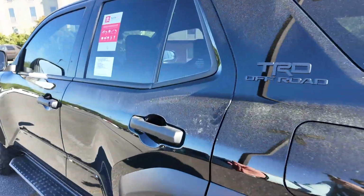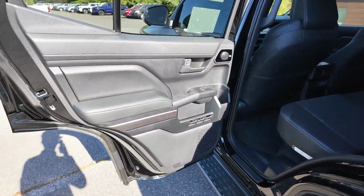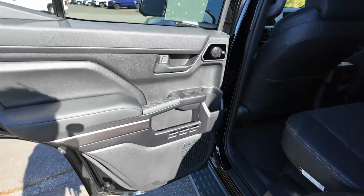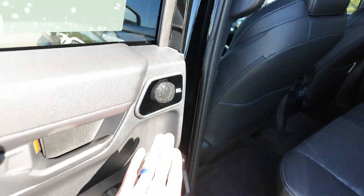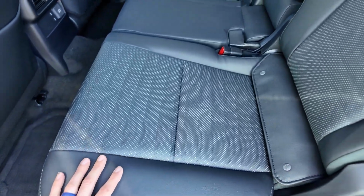Moving on to the rear seat space, just grabbing the door handle and opening it up. Door panel is going to be finished off very similar to the front. You're going to get a little bit of padding for your armrest and then just the hard plastic throughout the door. You're going to see a nice cup holder, extra storage, and then a large grab handle, and then more of the JBL system.